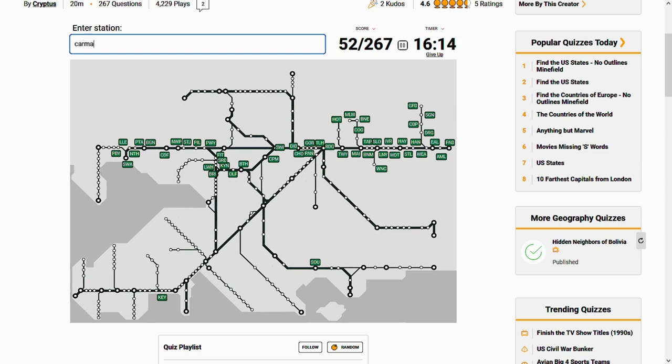Then Carmarthen. Tenby. Tenby's one of them. Saundersfoot. Yeah. Pembroke. And Pembroke Dock. Oh, is it Milford Haven one? No, okay. Haverfordwest? No. Okay.